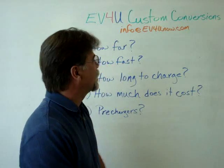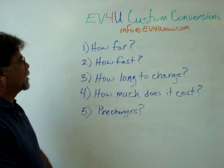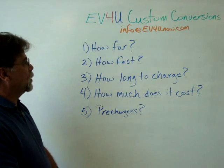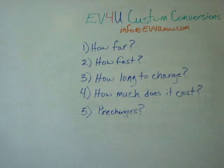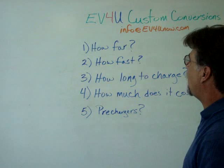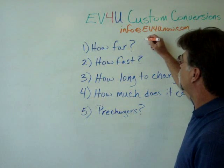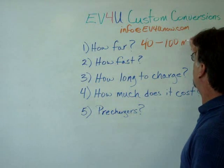So first, how far can it go? Well, we talked about that in the last episode regarding sizing your battery pack in regards to the size of pack you would need to go a given distance. So the answer to that question is just that. It depends on the size of battery pack, the vehicle, the terrain, and the driver. But typically, most conversions are capable of going from 40 to 100 miles.